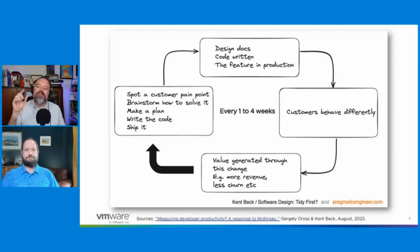You figure out how to parcel out a series of small changes that are always going towards that objective. And not only towards that objective, but you can imagine that as you go through this cycle and you're observing how your customers, how people are using your software, you'll discover new things, right?